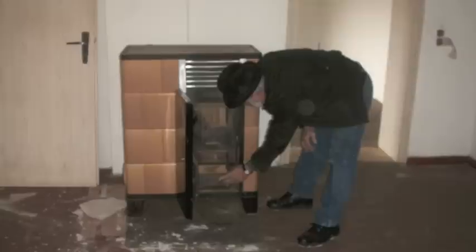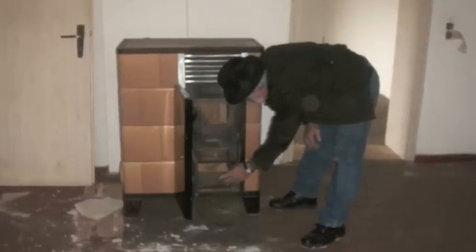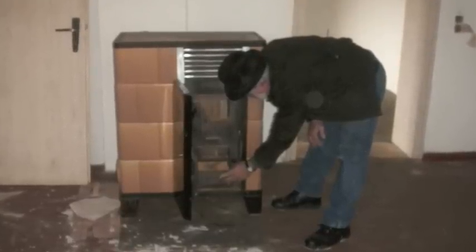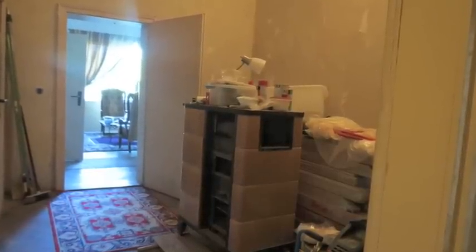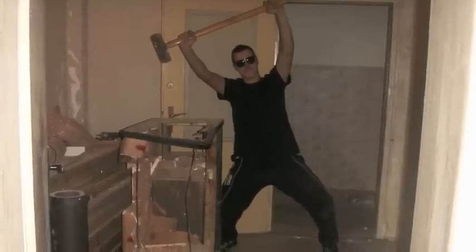Rittergut still had its old, large heating units, one in what is now our bedroom and one in what will be our dining room. Unfortunately, they don't work. So this little guy took up space in our entryway while we sought a solution. Enter 18-year-old Tom.